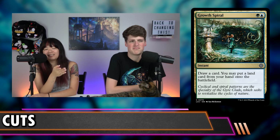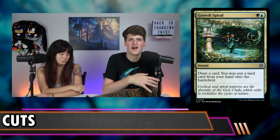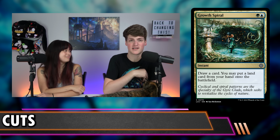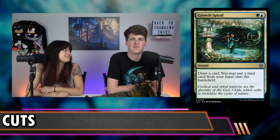It's value, I guess. Maybe if you take this very heavily in the land route, you can play it, but I still might just rather have a guaranteed ramp spell that always puts a land in play instead of draw and then you have to have one in your hand. I'm really not a big fan of Growth Spiral, but we're a big fan of these Precons. These Precons were kind of hot fire. I think the energy one can win games.